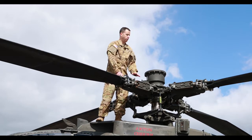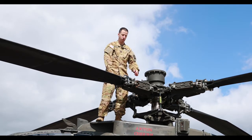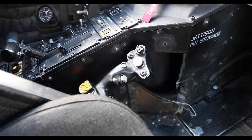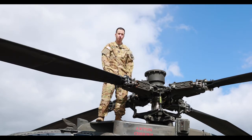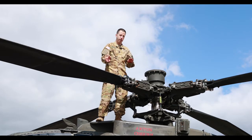So when we want to go up, when we pull up on the collective, each one of these blades will pitch in the same attitude. They'll change the angle of attack together, and that creates more lift, and the aircraft will climb. And when we want to descend, we lower the collective, and the same thing. All the blades lower their angle of attack, creates less lift, and the aircraft will descend.